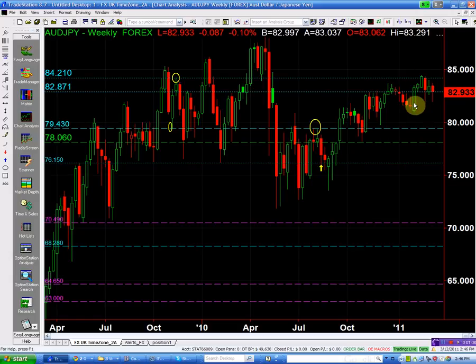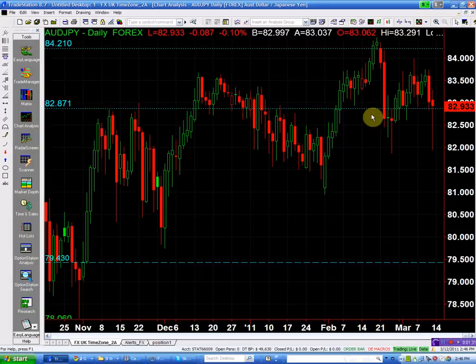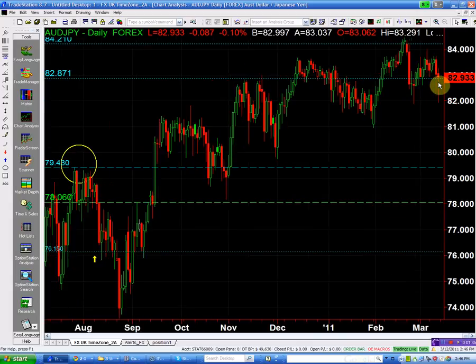This here is a very good close because it closed the week at 82.93, which is about 10 points above the structure point. It is also above the prior weekly lows. It's above the prior weekly highs. So this is a pretty decent close. It's a strong close, and it would indicate a continuation to the upside.